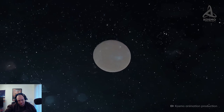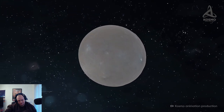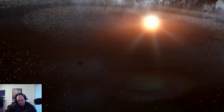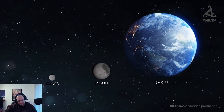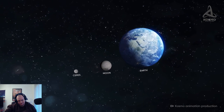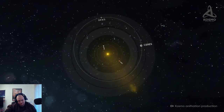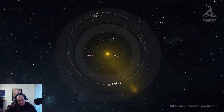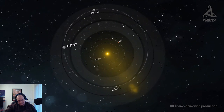Its diameter measures around 940 kilometers and its mass 9.4 times 10 to the power of 20 kilograms, which incidentally accounts for around a third of the overall mass of the asteroid belt. This makes Ceres approximately 6,000 times lighter than our planet. The furthest point of the dwarf planet's orbit from the Sun is 2.9 astronomical units. When Ceres is at its perihelion, the distance to our system's center measures around 2.5 astronomical units.